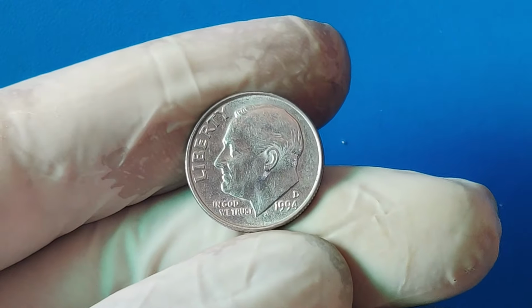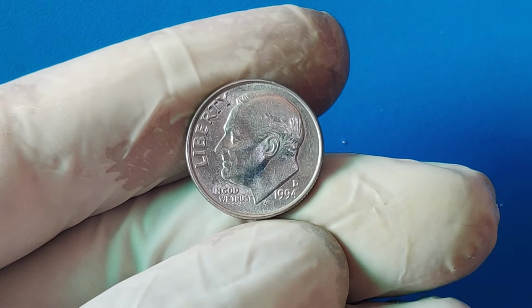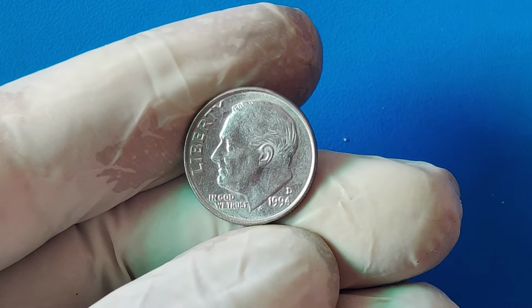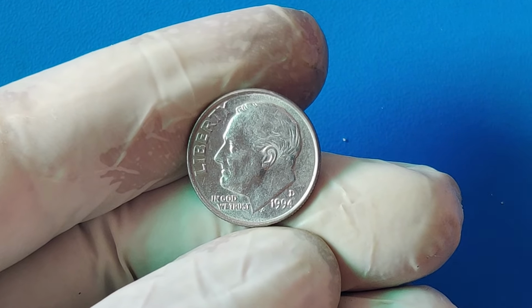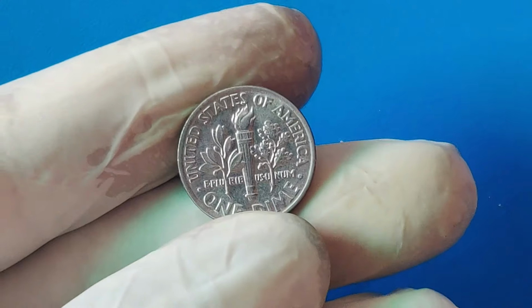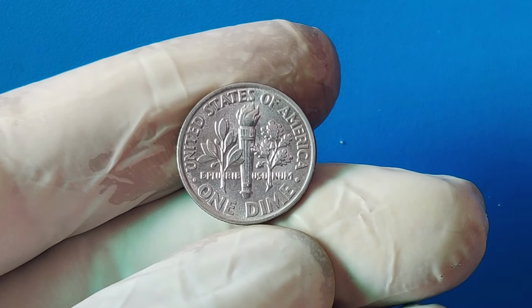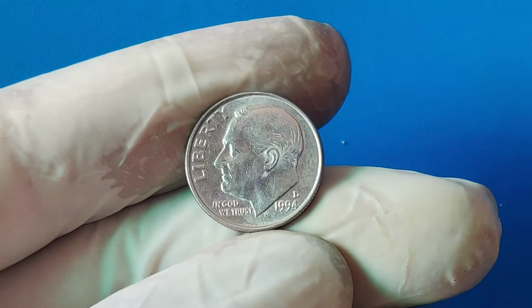Well, this particular 1994 D penny had a unique combination of factors that drove its price through the roof. Firstly, it was in near-perfect condition, graded as MS68 by the Professional Coin Grading Service (PCGS). In the coin grading system, MS, or mint state, refers to coins that are in uncirculated condition. A grade of MS68 means the coin was almost flawless, with only a few minor imperfections visible under magnification.